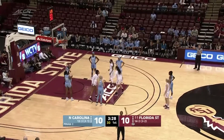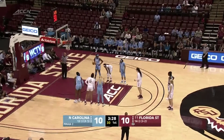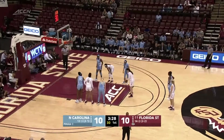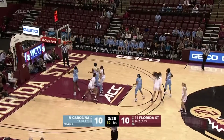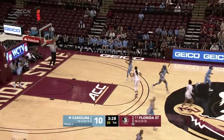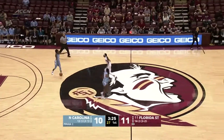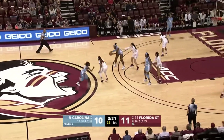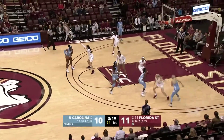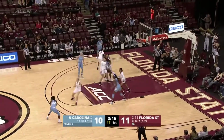Baldwin misfires on the first. A McDonald's All-American, twice the ACC Freshman of the Week. 6'5" from Pleasant Hill High School in Alabama. 6 on 1 of 2 there. She's a 64% free throw shooter on the season. Back and forth battle here in the first quarter. Entertaining hoops. We expected that, these two teams. Tough catch for Koenen.